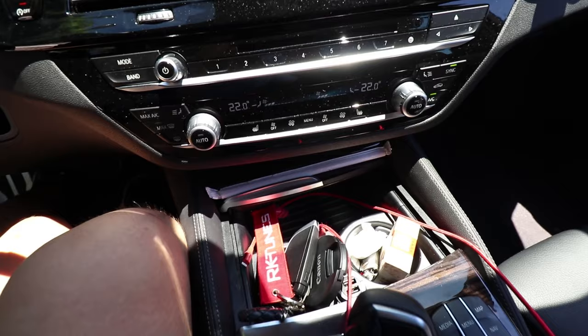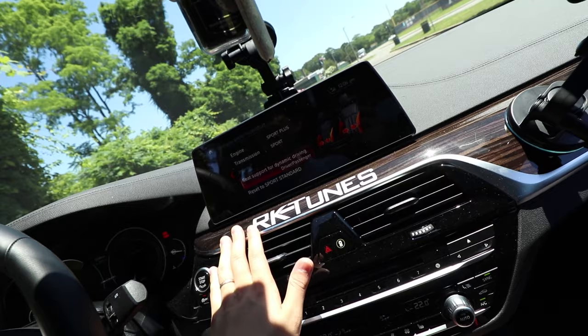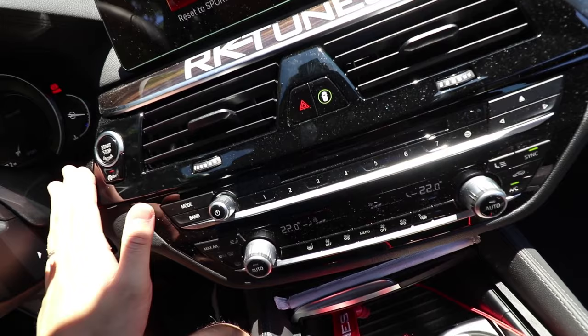So you can close that or you can open that. I got the wood trim. To be honest, I like the wood trim. You can get this piano black, or partial carbon fiber, which basically just looks like carbon fiber. I personally don't like piano black because all these trims are already piano black, and piano black really collects fingerprints. They might not be showing on camera, but this part is just full of fingerprints all over the place.